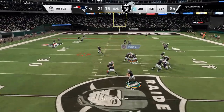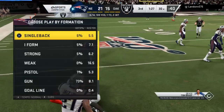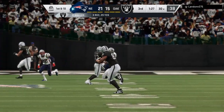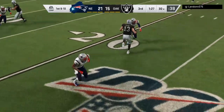They'll go for it. It's Carr. That's complete to his tight end, Waller. And he's not able to get away. He is stopped well short of a first down. The Raiders try it on 4th down, but to no avail. And the Patriots defense is going to take over on downs.